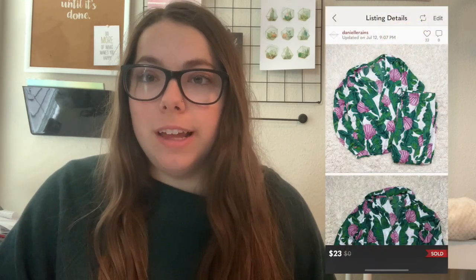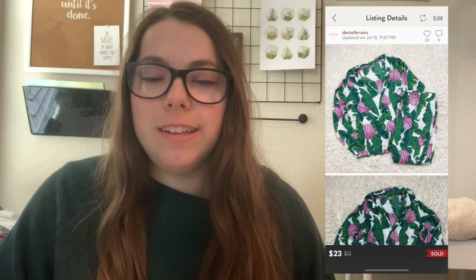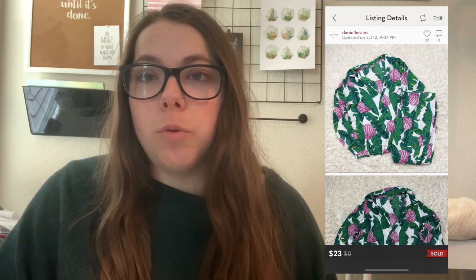So overall, I'm happy with the sale. Next up is an ASOS leaf print 2-piece pajama set. This was in a size large. It sold for $23 with a Poshmark fee of $4.60, and then I was left with $18.40.